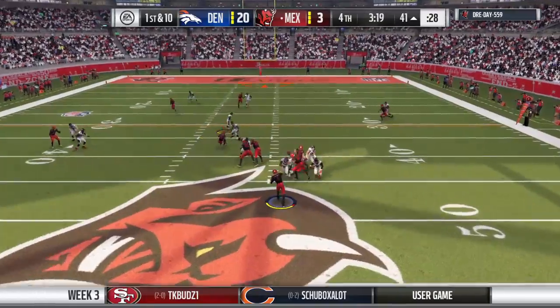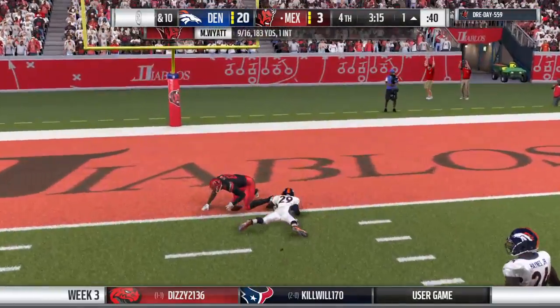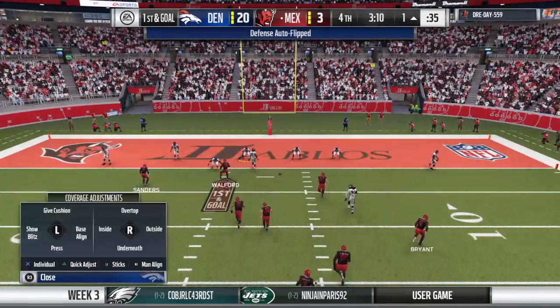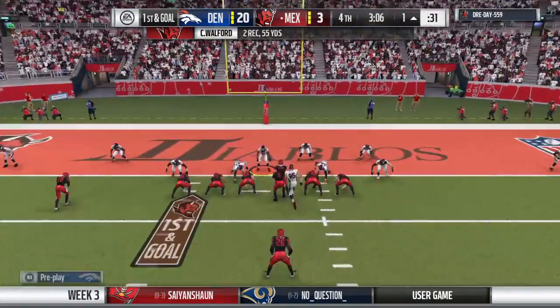They'll look to throw. Looking deep for his tight end, Walford. And this is caught inside the 5. A gain of 39 that time. And at this stage, down in the second half, looks like they just wanted to find a way to get it in the hands of their playmaker, and they did.